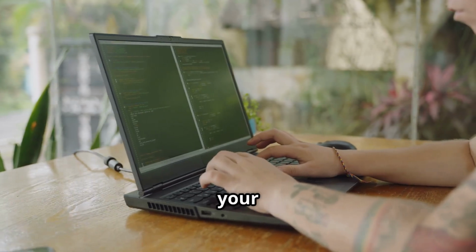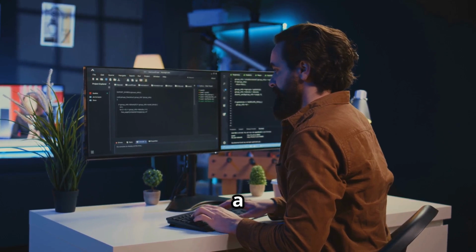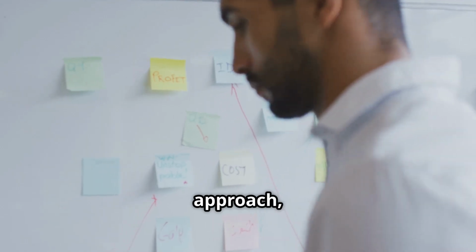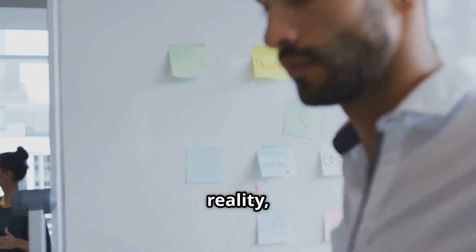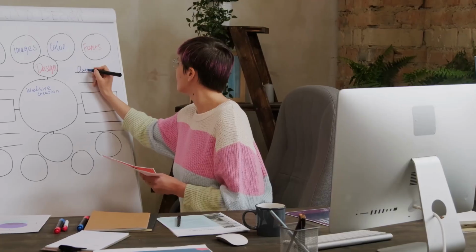Now let's dive into building your own GPT tool. This is where the magic happens. You don't need to be a coding expert to create something powerful and useful. With the right approach, you can turn your ideas into reality, step by step. So, let's get started.